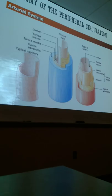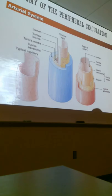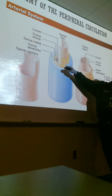So the tunica media, think muscle. Just like the myocardium is the middle layer, the tunica media is the smooth muscle of the vein or the artery. That is the layer of the blood vessel that will either contract or relax. And then the tunica adventitia is the outermost layer of the blood vessel. So adventitia is outermost, the tunica media is the middle, and the tunica intima is the innermost. In the middle you have connective tissue and muscle on arteries.